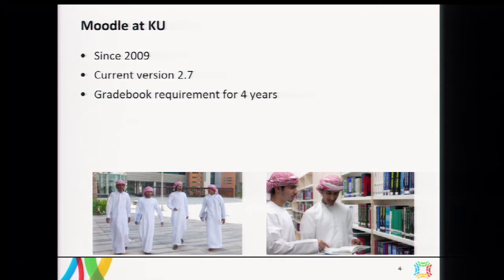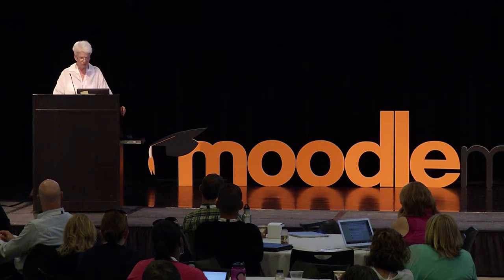Therefore, what we have done in our Moodle is, number one, we require that every single faculty member use the Moodle Gradebook to compute their final course grades. We are currently in 2.7, and we've been doing this in Moodle for about the past 4 years.